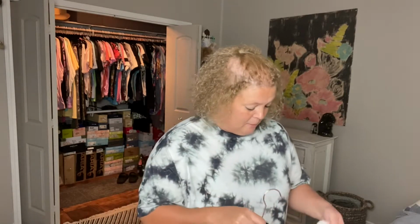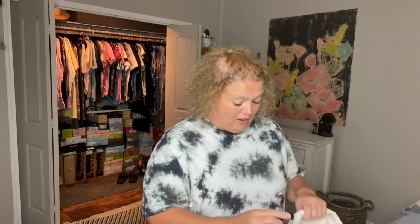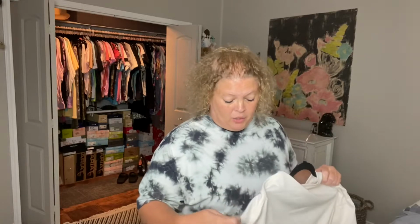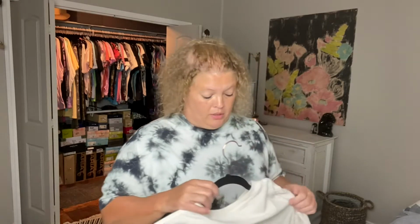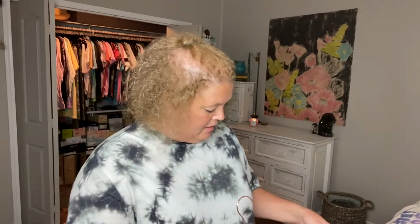I did a Victoria's Secret haul not too long ago of some new winter clothes that I purchased, and those clothes are not even in the closet yet. So I definitely need to either buy coat hangers or I need to purge. And I hate to purge, because whatever I purge today and donate, I'll be looking for it in the next couple of weeks. Like, I know I had that such and such shirt, and then I'll be like, oh, I forgot I donated it.